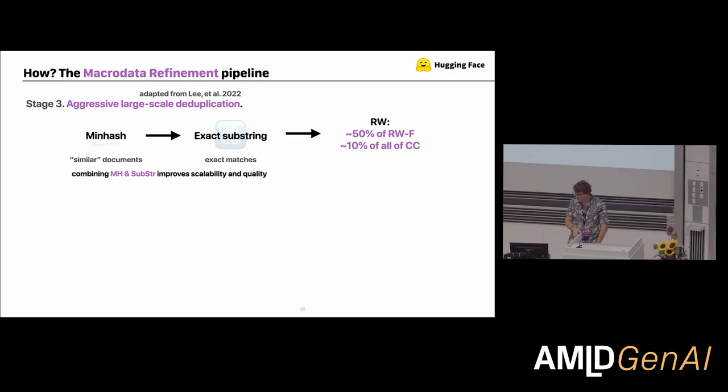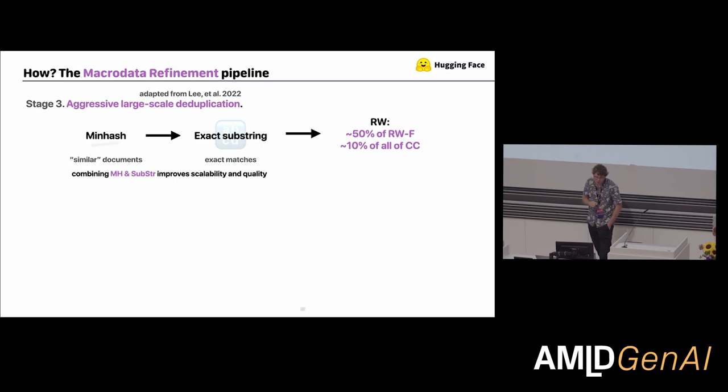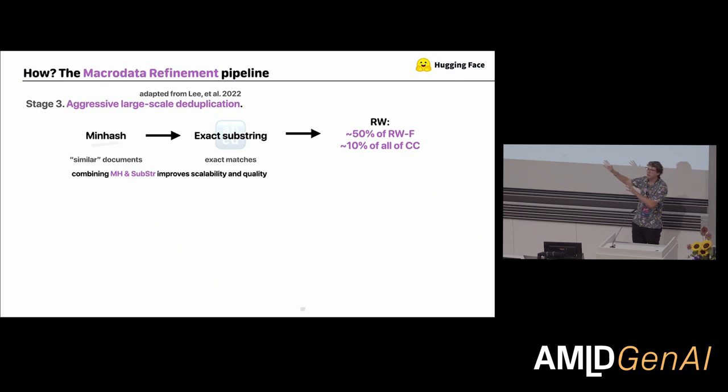Right now, one thing that I'm very excited about, that was tipped to me by someone at AllenAI, by Dirk from the OLMo project, is to use Bloom filters. And I think this is extremely promising and probably very good. So at the time we did MinHash plus exact substring. And by the end, when you have done all of that, you are left with 10% of the data.